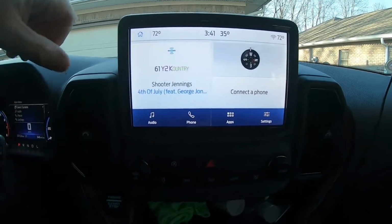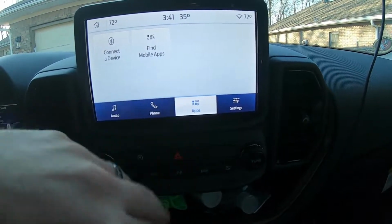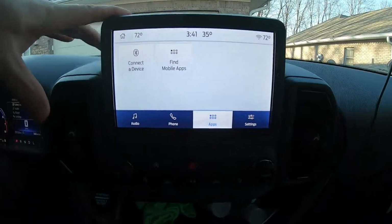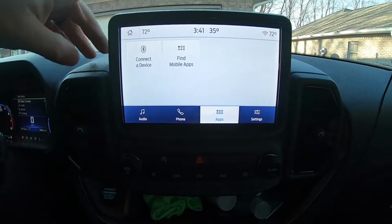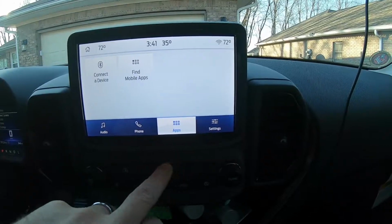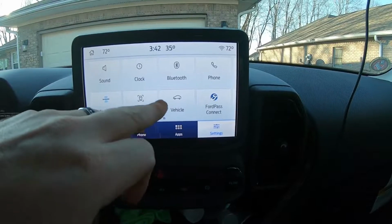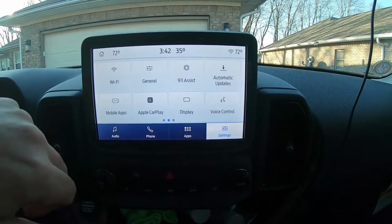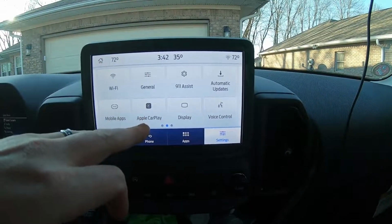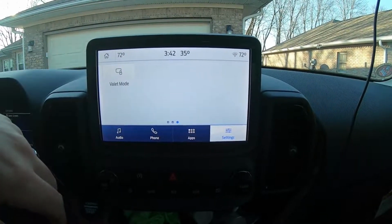If we hit home, you got audio, phone, apps, settings. Apps, obviously you have to connect it. Like I said, you got to connect it via cable, because it's the Sync 3 model. The Sync 4 model does wirelessly connect. This one doesn't, no big deal. Auto start stop, flashers, settings. Under settings, you got sound, clock, Bluetooth, phone, the FordPass Connect, the vehicle driver's assistance, Sirius XM, Wi-Fi, general, 911 assist, automatic updates, Apple CarPlay, the display, voice control, and valet mode.